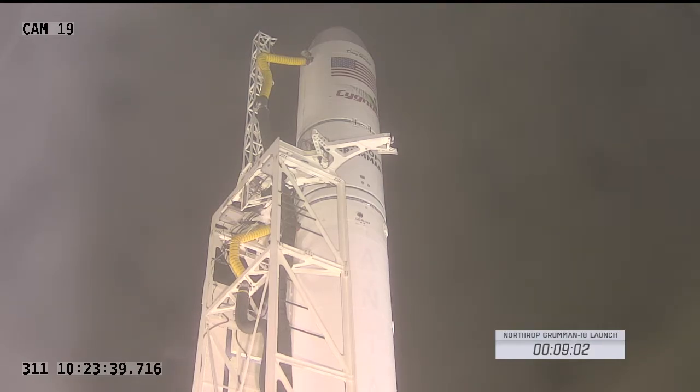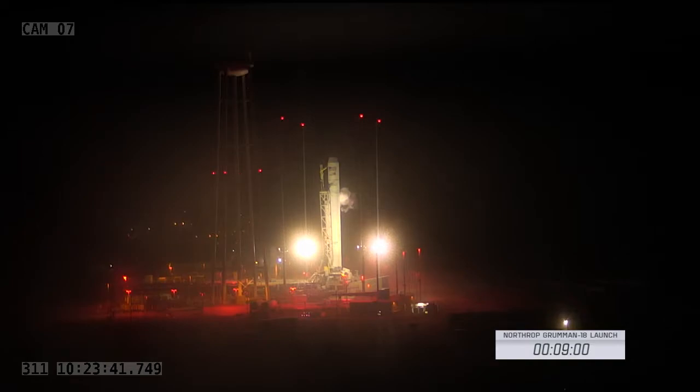Going back to some of the launch milestones that we're looking forward to today, as Christina was talking about, we were first looking for main engine cutoff, or MECO, followed quickly after by first stage separation. After that, the fairing will separate, exposing Cygnus, although it has not reached orbit yet at this stage.